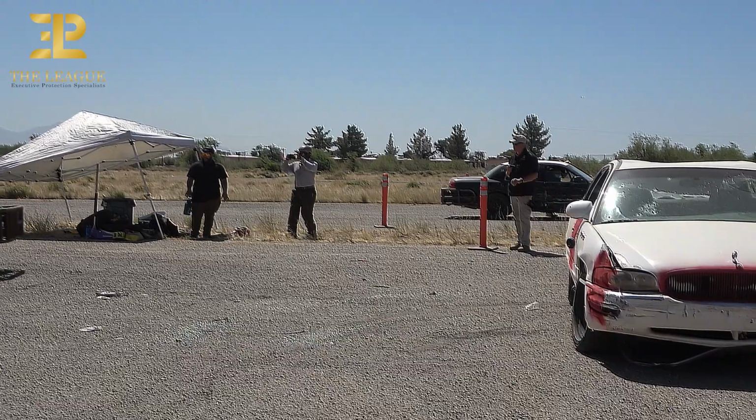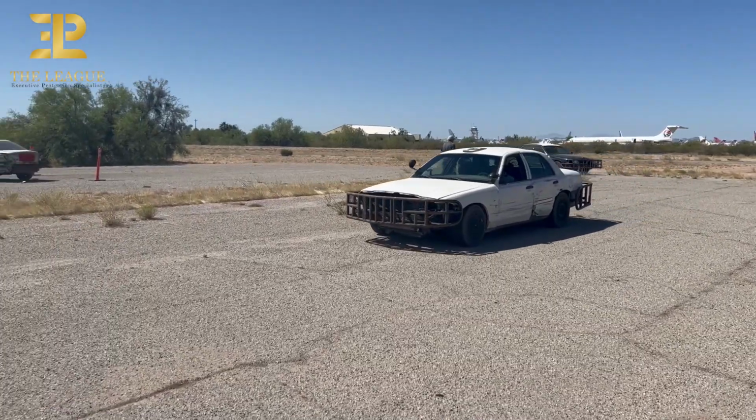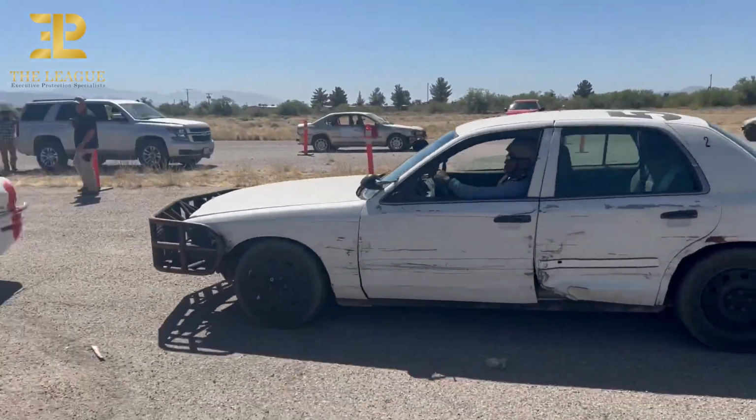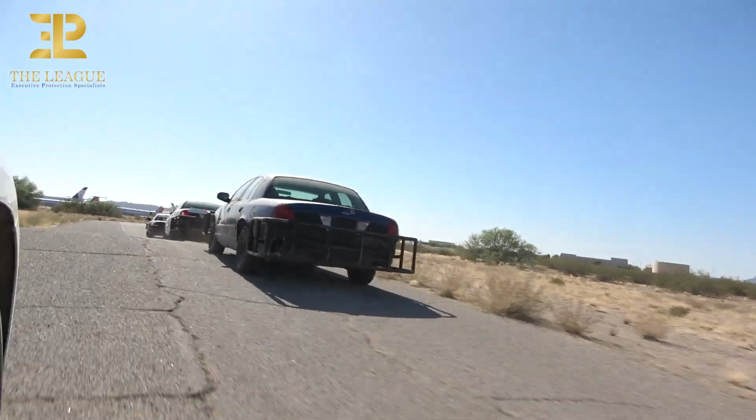So maybe you're in an ambush and your principal's vehicle gets engaged and it gets rendered dead. It's useless and it's just sitting there rolling. Do you know where and how to push that vehicle off the road? Do your teams know how to get that vehicle off the X?